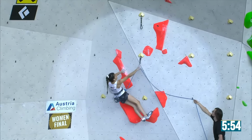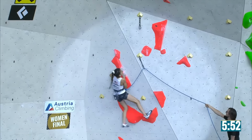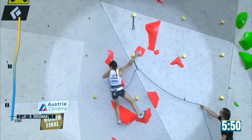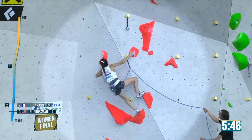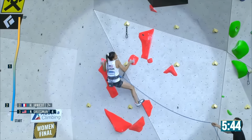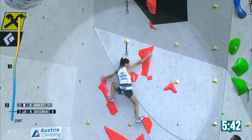Yeah, I think it also just shows how strong the women's field is this year. She is definitely one of the best boulderers out there, as well as lead climbers, and when she's struggling, all the women are struggling as well.